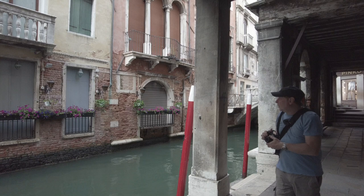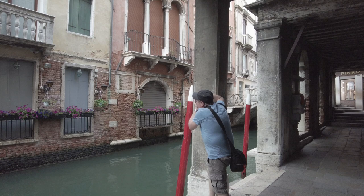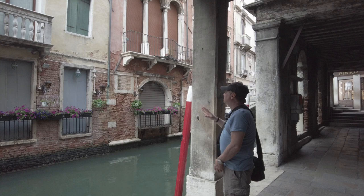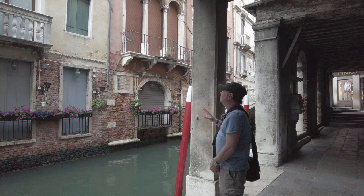I love these sort of windows and doors that have some beautiful flower boxes, and even though you've got this exposed brickwork and everything looks a little bit sort of run down, it's still just absolutely beautiful. The light is lovely.